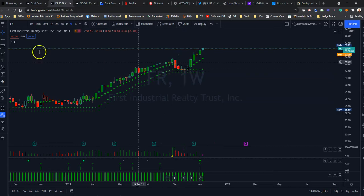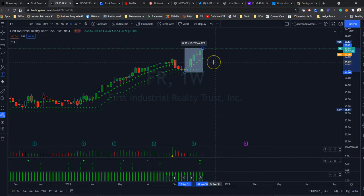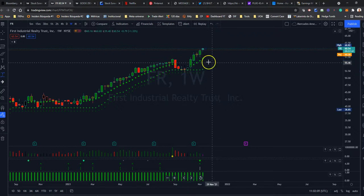We have this massive dip. This was the dip to buy. Look how beautifully, what a beautiful dip, all the way to the second shaded area, the second level and the shaded area. And there you go. You have a strong 16% on that particular trade.